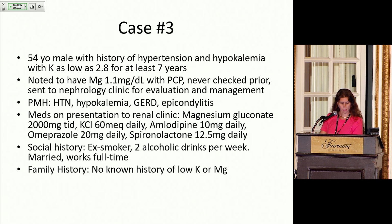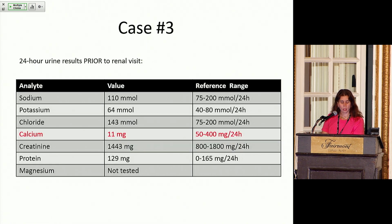He was put on magnesium before he was sent to me. His past history, hypertension, hypokalemia, GERD, and epicondylitis. His meds on presentation to renal clinic, he was on magnesium gluconate, 2 grams TID, potassium 60 milliequivalents, so pretty high doses of both, amlodipine 10 milligrams daily, omeprazole 20 milligrams daily, and spironolactone 12.5 milligrams daily. He had 2 alcoholic drinks per week, seemed pretty reliable about that. He has no known history of low potassium or magnesium, although wasn't completely sure of his family history.